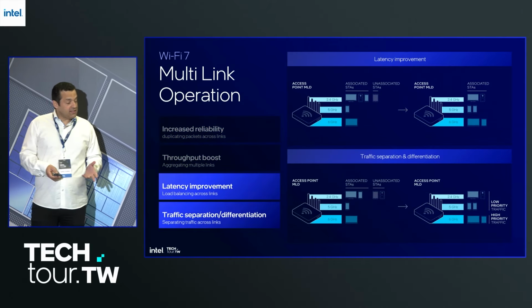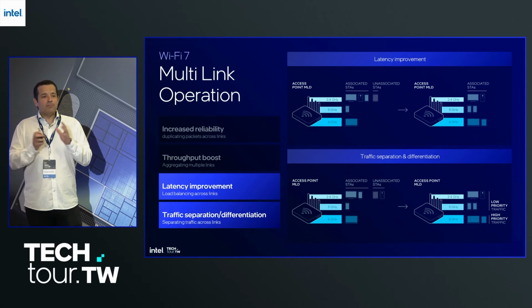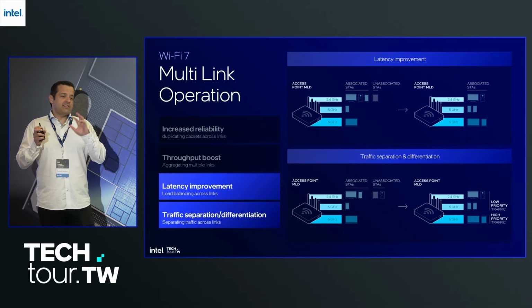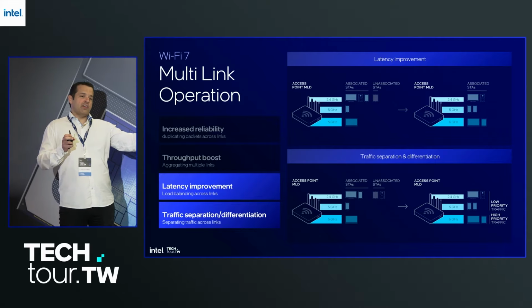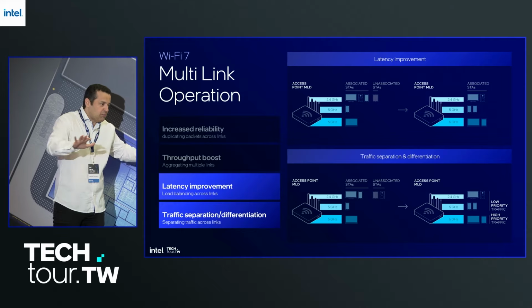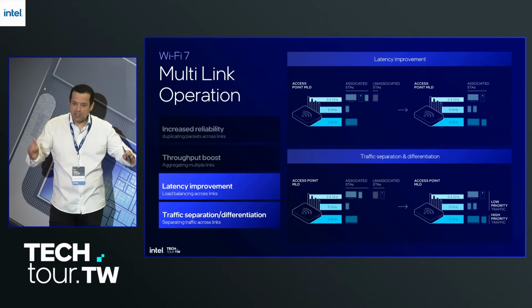You can reduce latency because you can essentially balance the load. If the access point has, say, 10 devices, it can say, hey, these 3 devices go to this channel, these 4 devices go to that channel, right? You can balance the load based on the traffic. And once you balance the load, you're essentially reducing the latency for everybody.